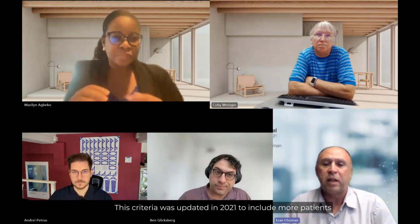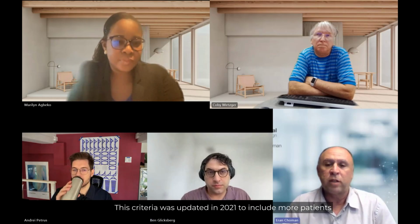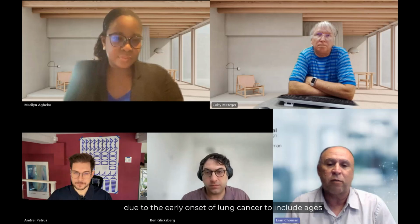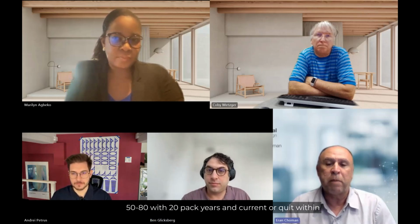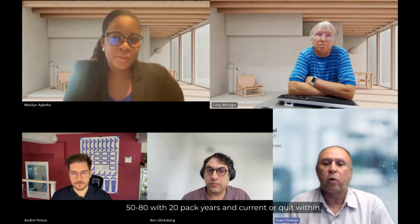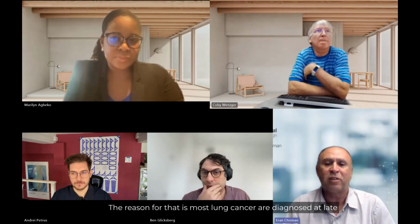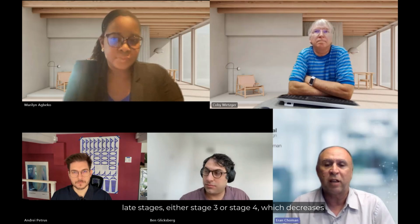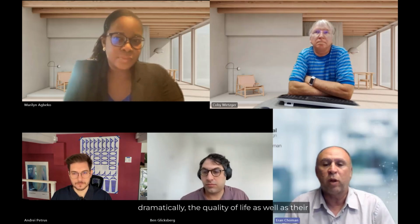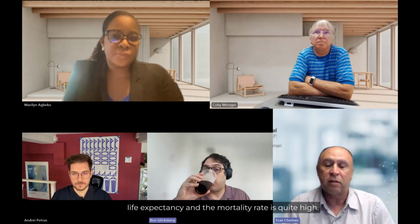This criteria was updated in 2021 to include more patients due to the early onset of lung cancer, to include ages 50 to 80 with 20 pack years and current or quit within the last 15 years. The reason for that is most lung cancers are diagnosed at late stages, either stage 3 or stage 4, which decrease dramatically their quality of life as well as their life expectancy. And mortality rate is quite high.